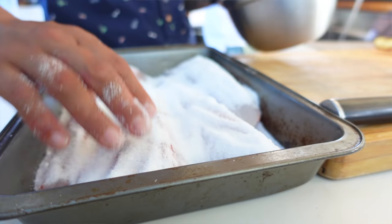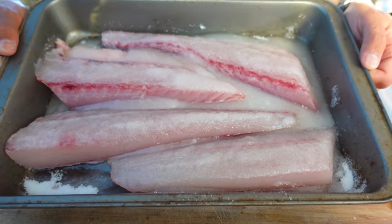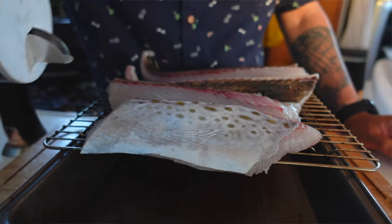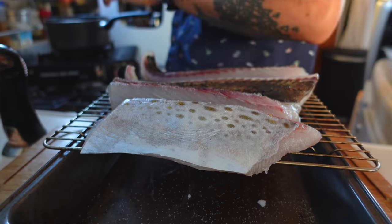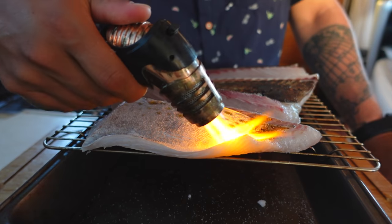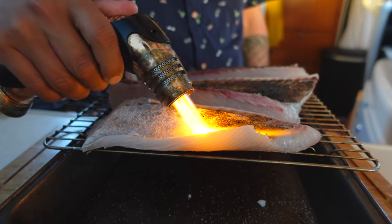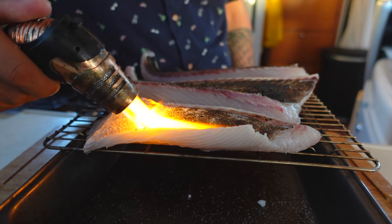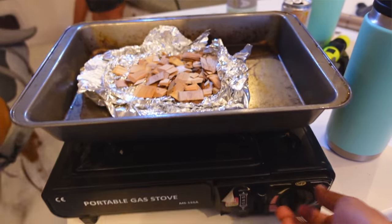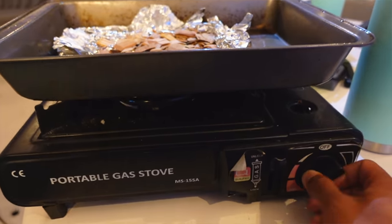This salt and sugar cure, I usually do for about 45 to 50 minutes and just leave that in the fridge while it does its thing. Next thing I do with it, I just rinse it off, pat it dry, and we're gonna sear the skin with a torch. Then we smoke it with our little makeshift smoker, which works great.